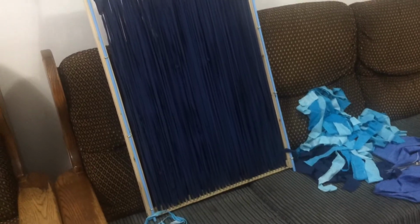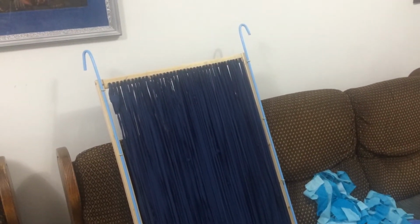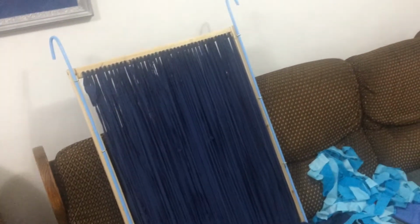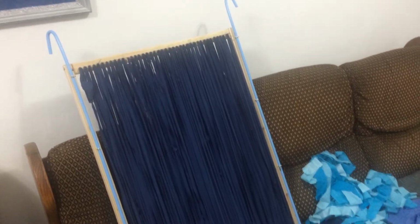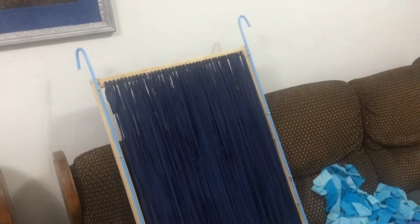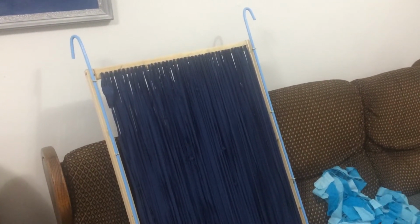Hubby made me a loom at the end of January, beginning of February. In fact, it was the day he completed it that he got ill as well. So there you go, there's the loom, and I have already put on the warp and I'm making a rag rug.